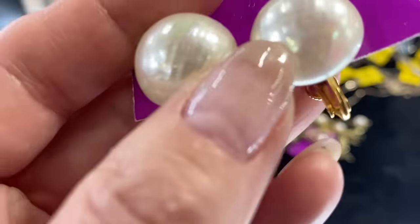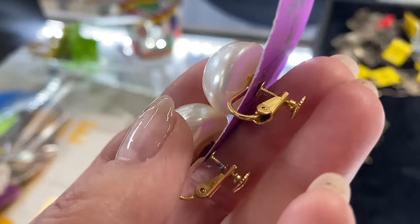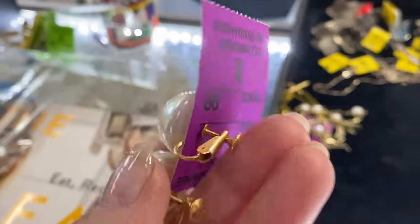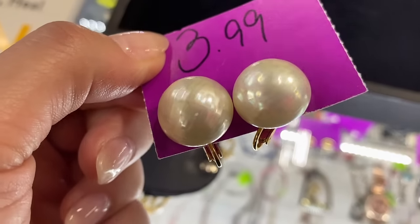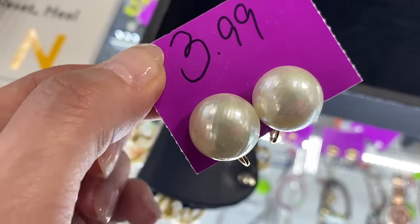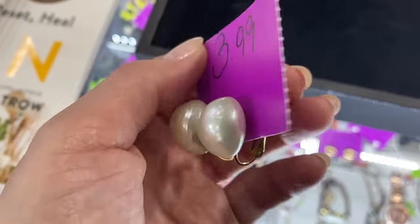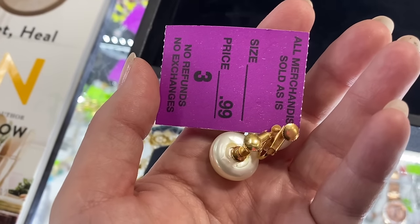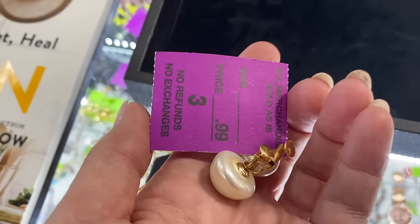They're so... I don't know. The clasp makes them very vintage. I'm gonna have a better look at these. So these are true pearls that have been faceted, that has been treated. That's a mabe pearl that has been treated, and it looks like it is a gold-filled clasp. So very excited about that.